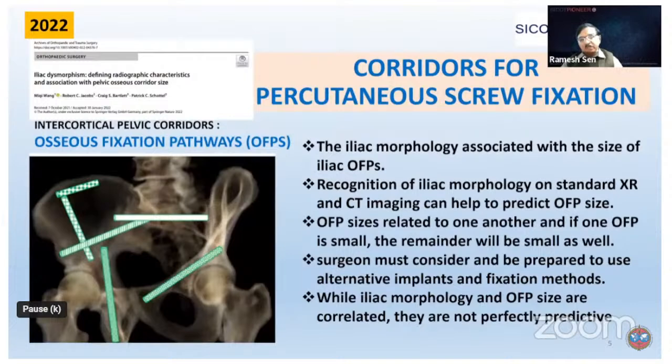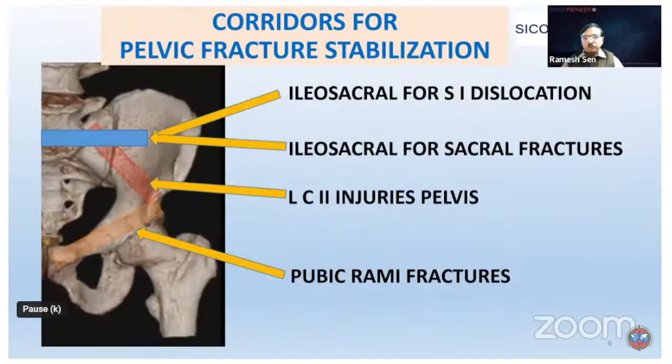So when we look at the corridors for the placement of the osseous fixation pathways, so-called OFPs also, there are defined corridors in the pelvic bone, around the acetabulum, and around the pelvis. An important fact is that the size of these pathways may differ depending on the iliac morphology, depending on a male pelvis and a female pelvis. They may correlate, may not be absolutely predictive for a particular level, but may. So right now I am picking up these three corridors, the iliosacral corridor, the LC2 corridor, and the pubic rami corridors, which are the main corridors.